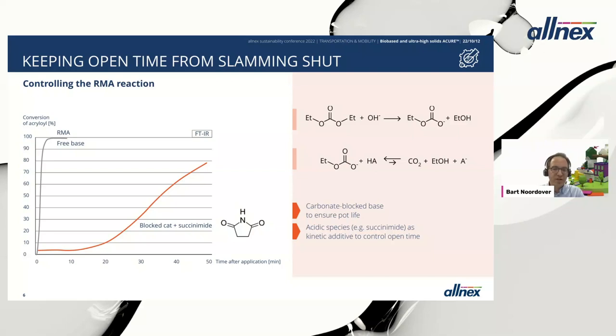So what we have done is developed a block-based catalyst. This is illustrated on the right-hand side, where you see that we react a strong base with a dialkyl carbonate. When you do that, you form a carbonate-based anion, and that anion can be protonated by an acidic species, forming a carbonic acid, which will decarboxylate, and then you generate A minus, which is noticed there, a much more potent anion, which can then do Michael addition.